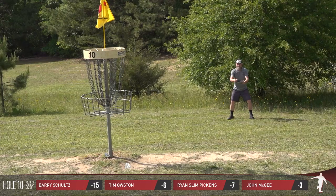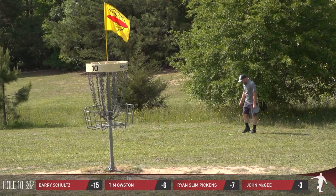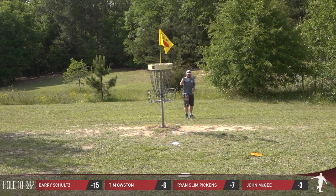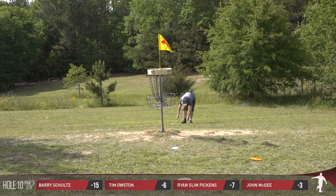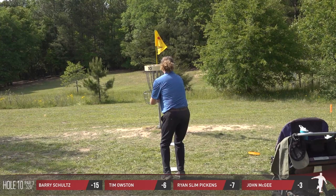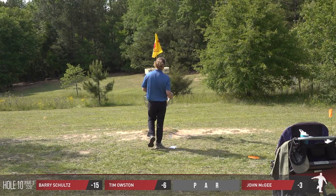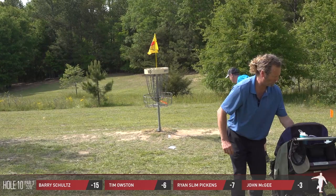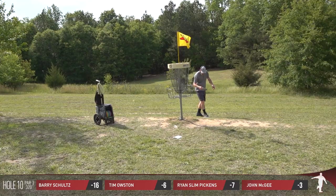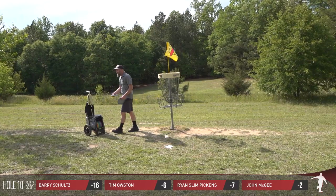I'm quite shocked to see that hole 10 averaged 3.13 for the round. That's very surprising to me. I assume that would be closer to par or below. So Ryan and Tim are in for their pars. John's going to have the bogey, and Schultz with the lone birdie. He pushes to 16 under. That's 7 under on the round with just a couple of holes left to play. As I mentioned, the tap in for bogey by John.